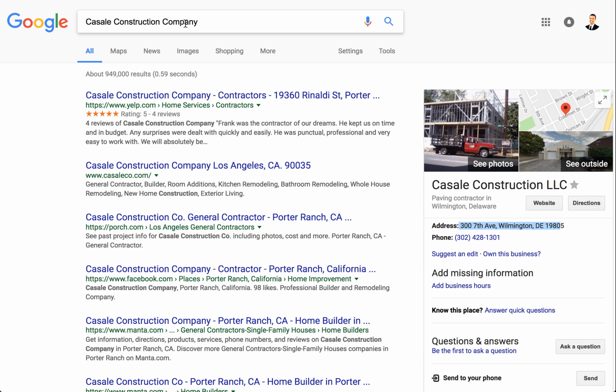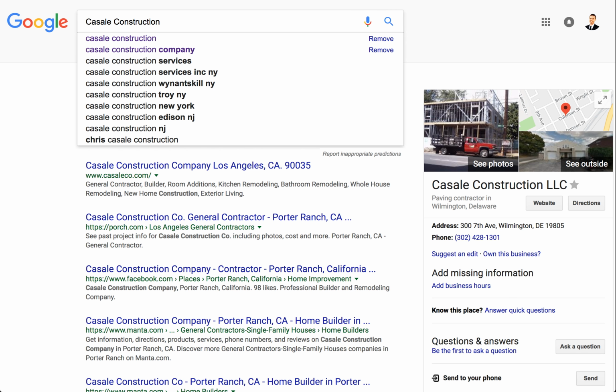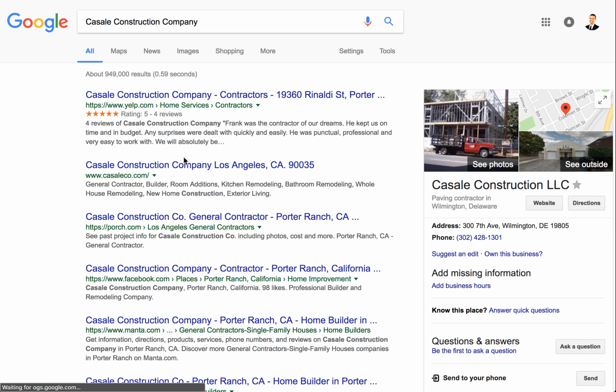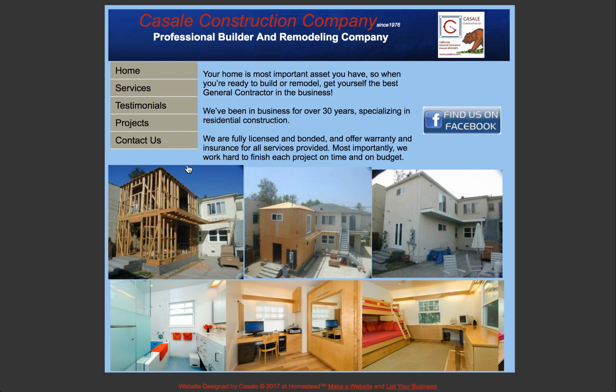I also see when I get rid of the word company, you're not showing up quite at the top. So we specialize in helping companies rank for their own brand keywords, so that's not a problem to get you to rank a little higher for that. But click on your website.